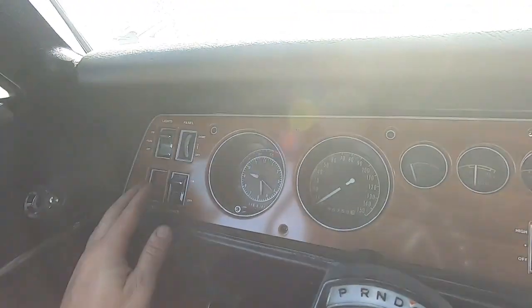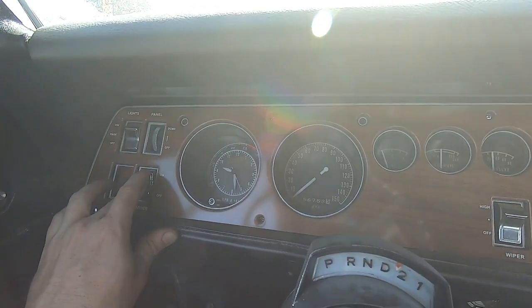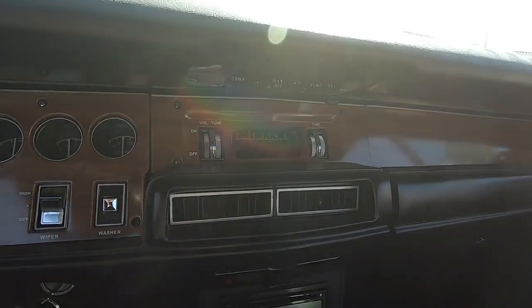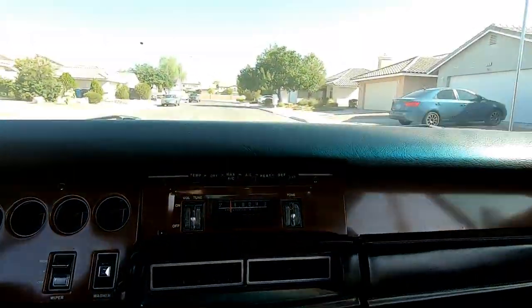Well, everything here seems to be working. Hit the flashers. Okay, the flashers don't work. Now, I know the AC and the radio in this car don't work. It's got an aftermarket radio right there. But the main thing for the test drive was just to make sure the overall driving of the car is okay.